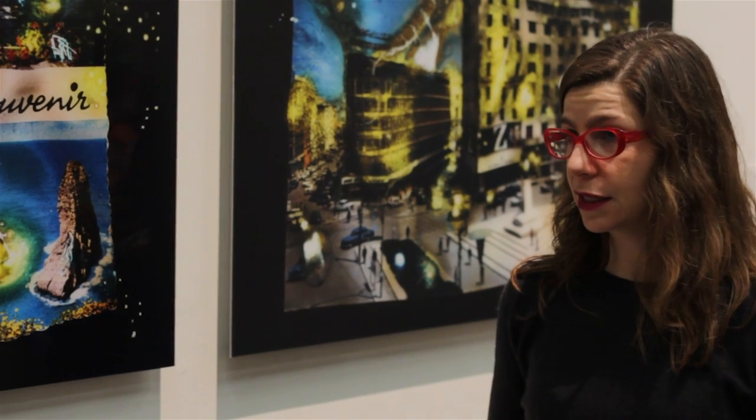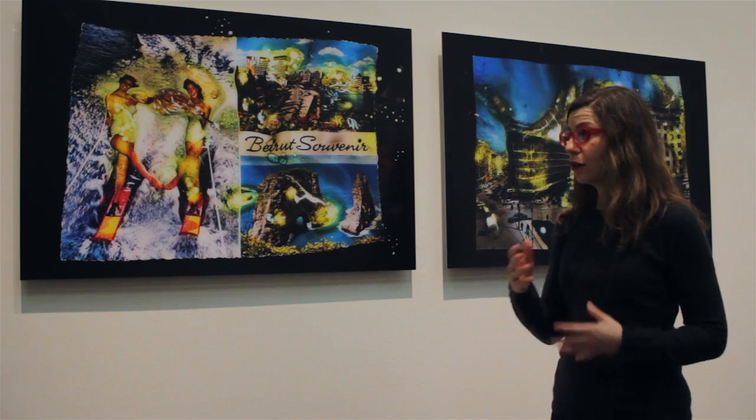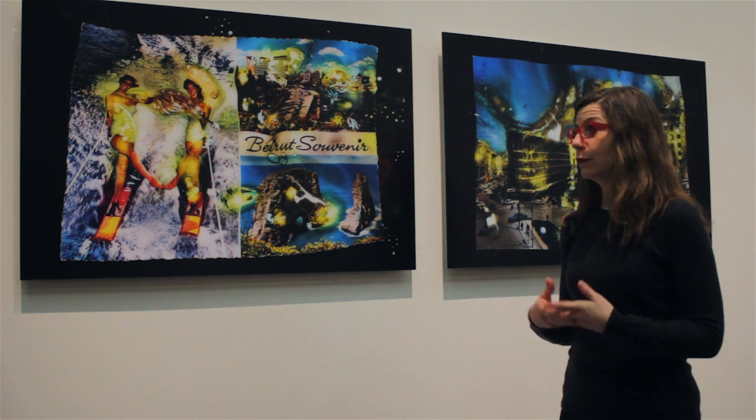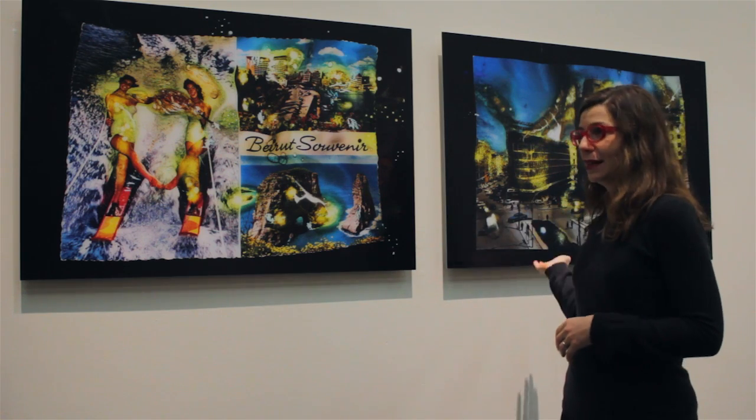So this fictional photographer was commissioned by the tourist board to photograph Beirut as a tourist destination in the late 1960s. And then when the war began, he retreated into his archive and he began to systematically burn his negatives to reflect the destruction going on around him. And then finally, the archive of burnt negatives was discovered by the artists, who then made these prints of them.